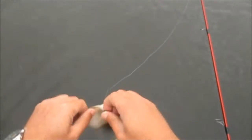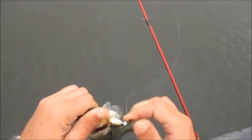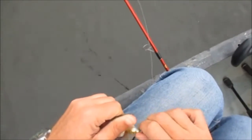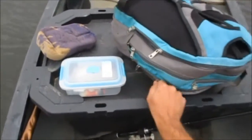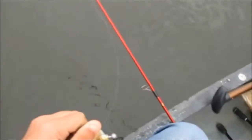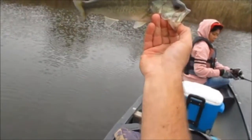All right, guys, I got my first largemouth. He's a dink. Got him on the Bobby Garland. Thought it was a crappie till I got it in, pretty much. Little 11 incher. And he messed up my hook. Darn, man. Can't even get him off. Guys, first largemouth. We're figuring them out.